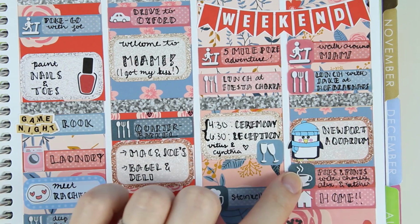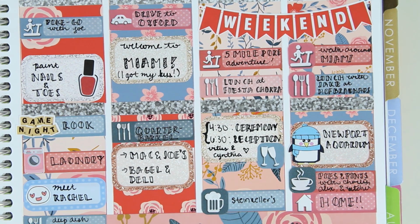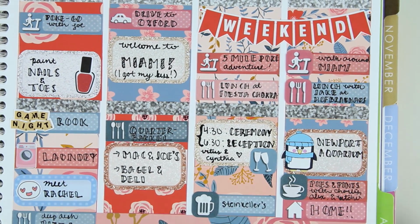And then we drove up to Columbus and got dinner with my brother and his fiance and a friend that was in town that I've known since we were little kids. And then we finally drove home. So these were all of the plans for the week.